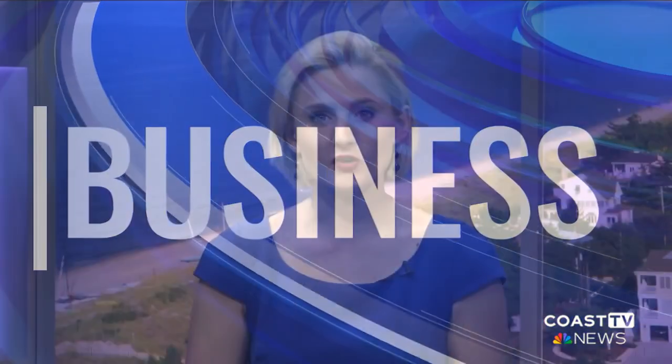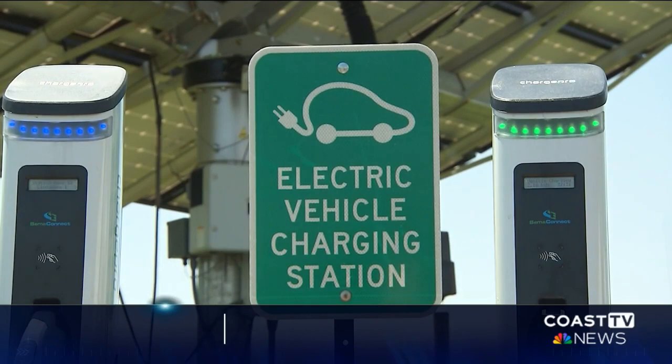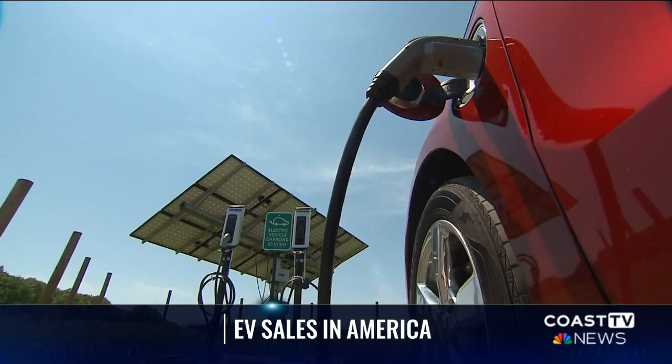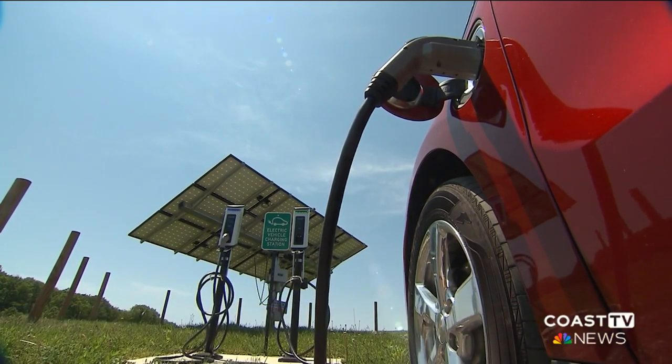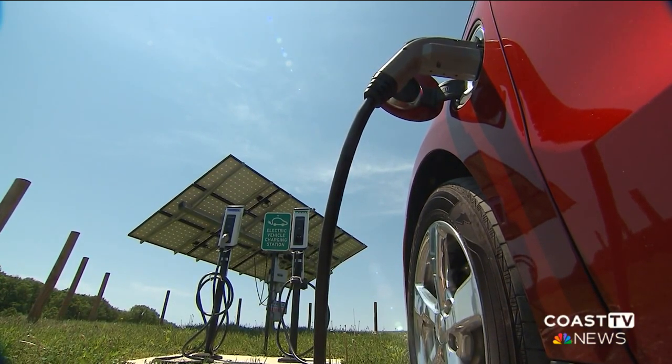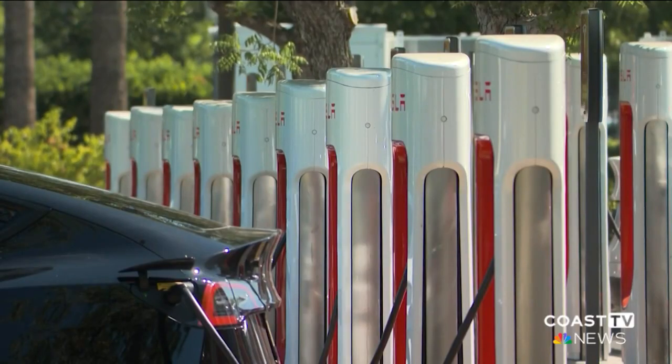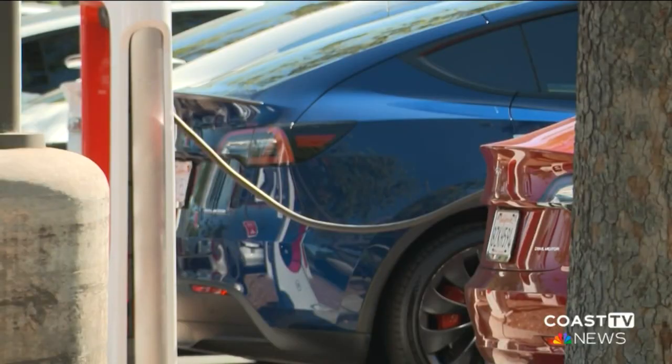In your business news today, the EPA is considering slowing down requirements for automakers to sell more electric cars. The move could dial back aggressive plans to move away from gas-powered cars and SUVs. EV sales in the U.S. hit a record last year, topping 1 million for the first time. However, industry insiders say there are a few factors still holding back sales. Those include higher prices, lack of public charging stations, and general confusion about the substantial tax credits available for buyers.